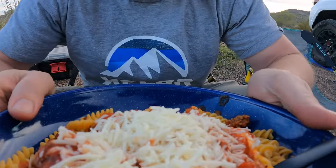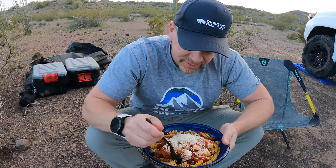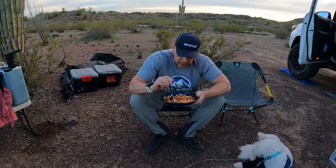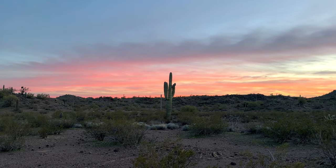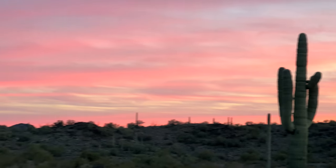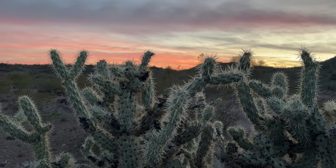Wow. Okay. Stir it up. Oh, it smells divine. It smells heavenly. Something so serene and beautiful about the desert. It's still, it's quiet, and really nothing beats the sunsets.